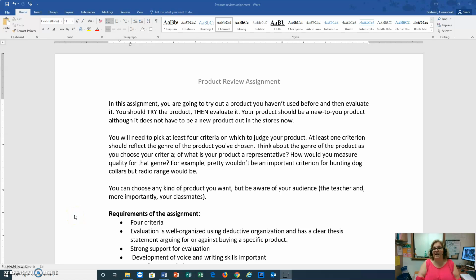All right, so for this assignment, you're going to try out something that's new to you. It doesn't have to be a brand new product. I'm not asking you to go out and spend $200 on a GoPro, although I did have a student who did that once. It just has to be new to you. It can be that your friend tried it and she's like, oh my God, it was awful. You totally got to try it. Just like the Geico commercial. It can be anything you want. It can be something small, cheap. But you do have to try the product and then evaluate the product.